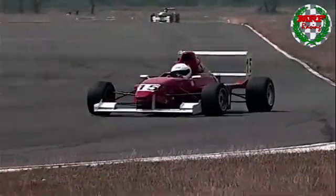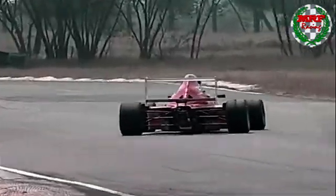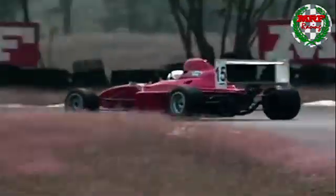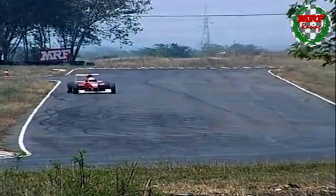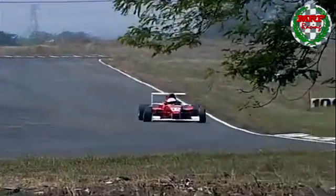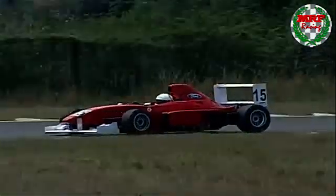He's been happy with the way the car's been going in practice, and he was one of the quickest on the Friday practice here. So let's see whether he can repeat that performance in qualifying, which is where it really matters, because now they've got to set their times for the first grid, the first race of the day, which will be later on this afternoon.